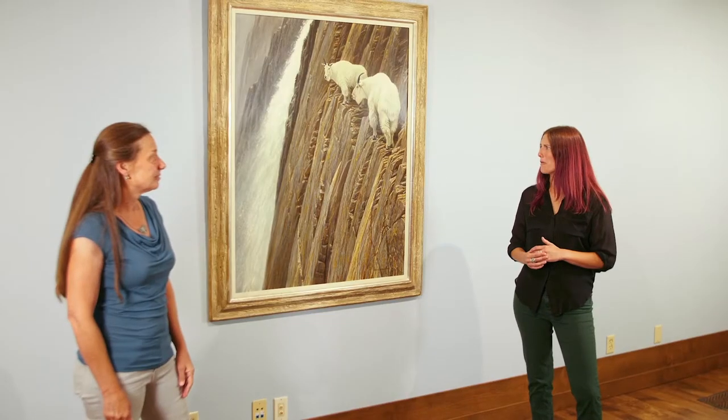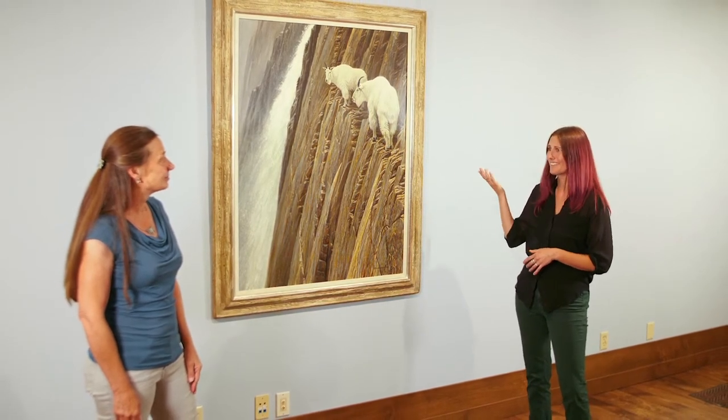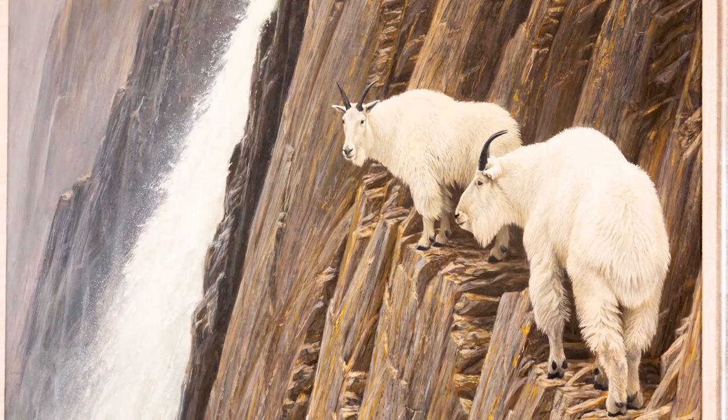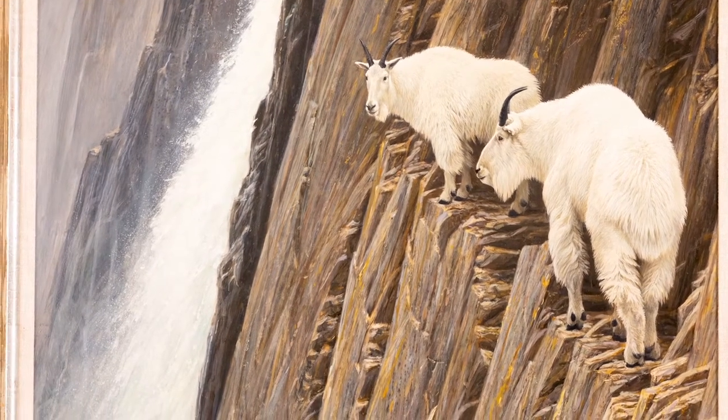Oh, wow. Okay, so their hooves are basically perfect for climbing around like this. But seriously, looking at this scene, even with great hooves like that, this is kind of ridiculous. These goats look completely stuck. How the heck are they gonna get down?